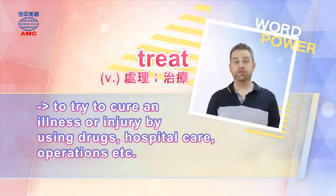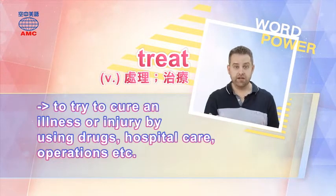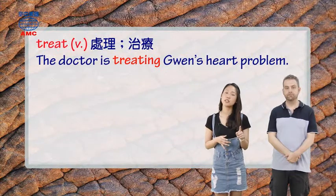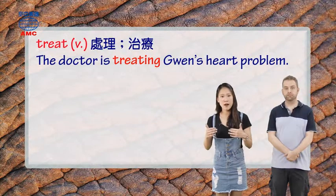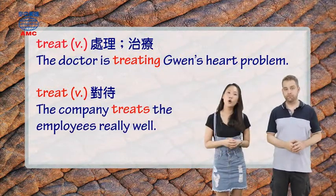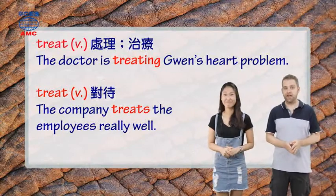Let's check it out. To treat means to try to cure an illness or injury by using drugs, hospital care, operations, and so on. For example, the doctor is treating Gwen's heart problem. Treat 在文章当中呢是一个动词，代表处理、治疗的意思。例句说呢，那位医生正在治疗 Gwen 心脏方面的毛病。另外 treat 也可以当作对待。For example, we can say the company treats the employees really well. 这间公司呢对员工很好。Or I can say Pat treats me really well. It might be a lie, but there you go.